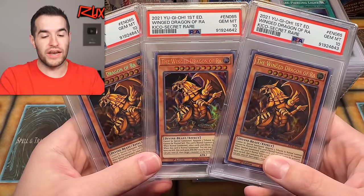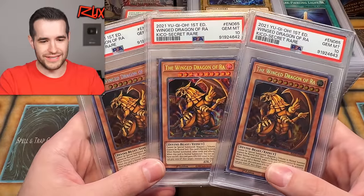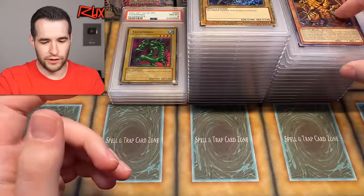Who remembers when we graded a ton of the GBI secret rares and got 10s? We graded a ridiculous amount of PSA 10 GBI god cards. This is what this feels like, except not quite as good because that was insane. GBI is the most popular god card, but those actually look okay in the Winged Dragon Raw, unlike Obelisk and stuff, which doesn't look as good.